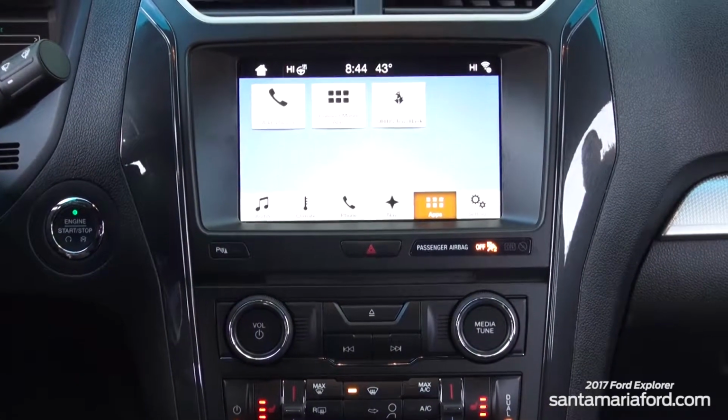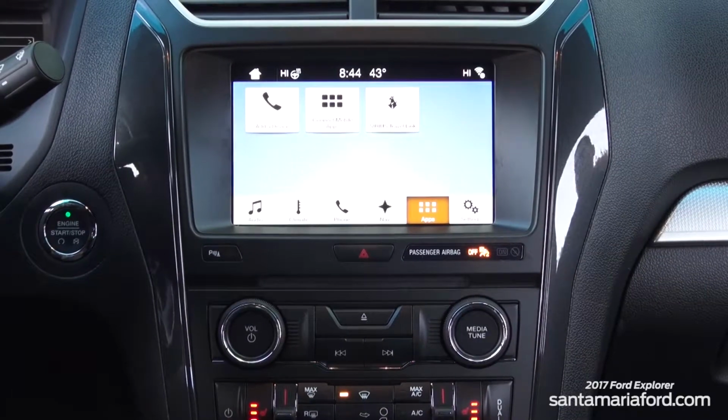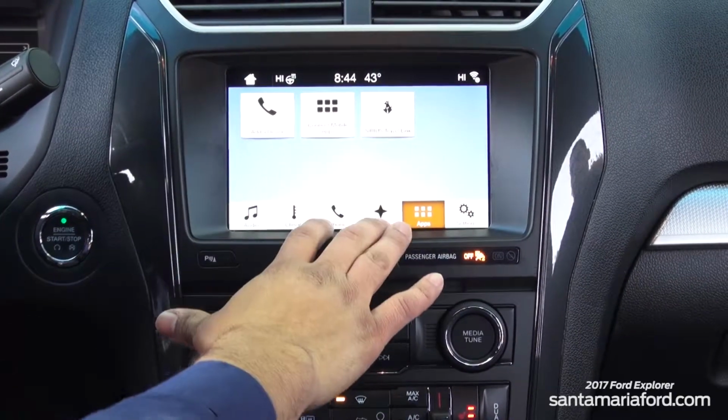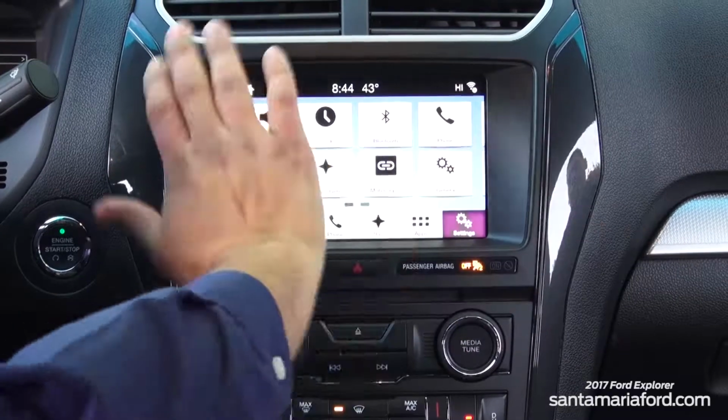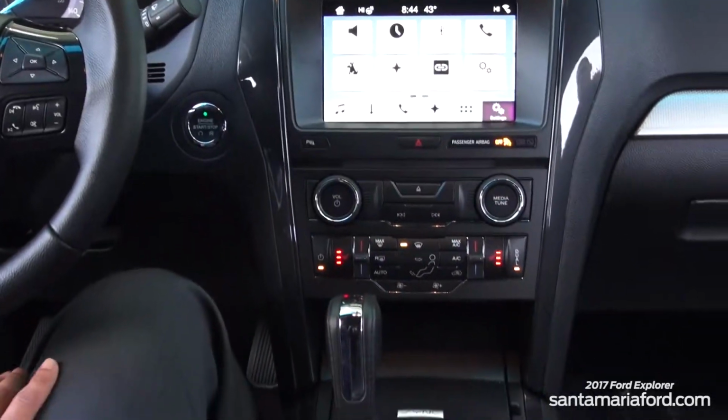You have your applications here, so you're able to download apps that you have on your phone, such as maybe Pandora or Spotify, and just listen to your playlist that you have on here, all through voice. Your settings for everything on here is all on there. And of course, all your air conditioning commands here.